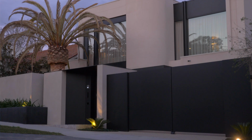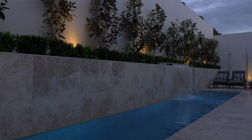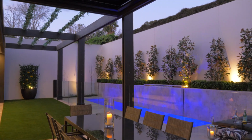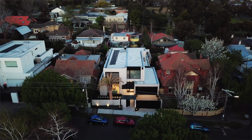So tell me a little bit about who the client is for this house. So the clients that own the house, they put it on the market recently and it has sold. Oh, really? Yes. Did it get a good price? To my knowledge, it's broken records in the area. Wow, yeah, that's fantastic. So they've done a really good job with it. Well, yes, you've all done a very good job with that. Fantastic.